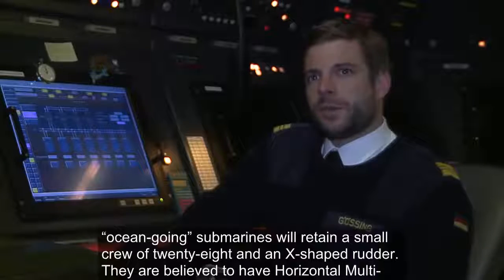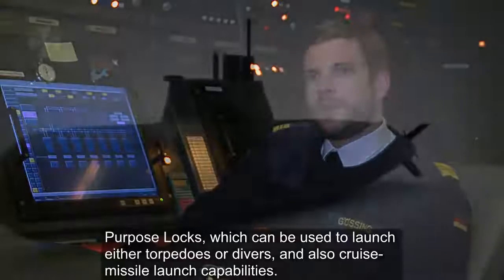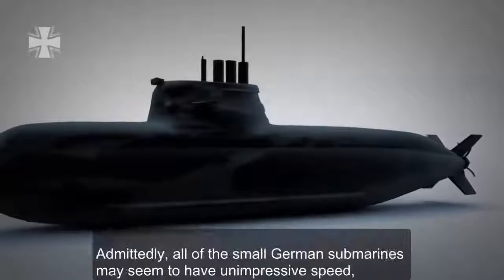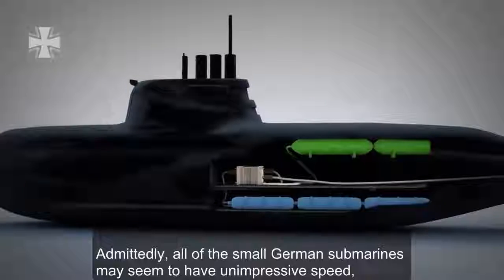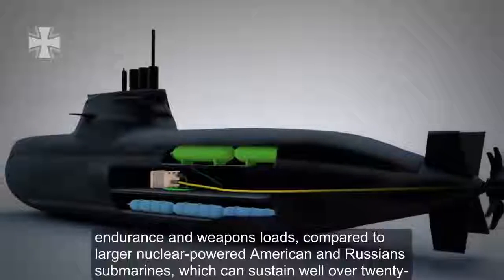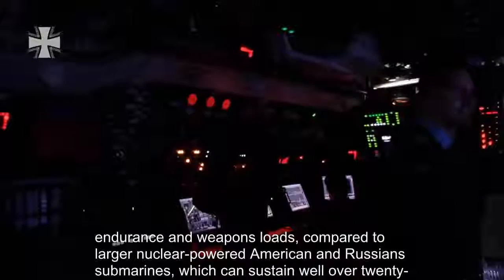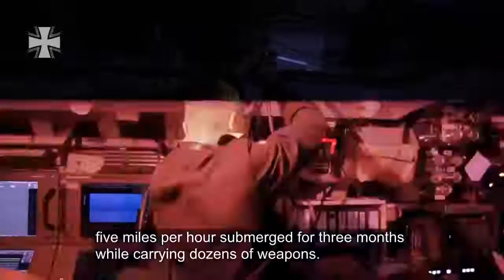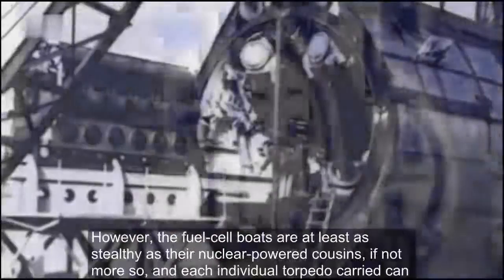They are believed to have horizontal multi-purpose locks, which can be used to launch either torpedoes or divers, and also cruise missile launch capabilities. Admittedly, all of the small German submarines may seem to have unimpressive speed, endurance and weapons loads, compared to larger nuclear-powered American and Russian submarines, which can sustain well over 25 miles per hour submerged for 3 months while carrying dozens of weapons.